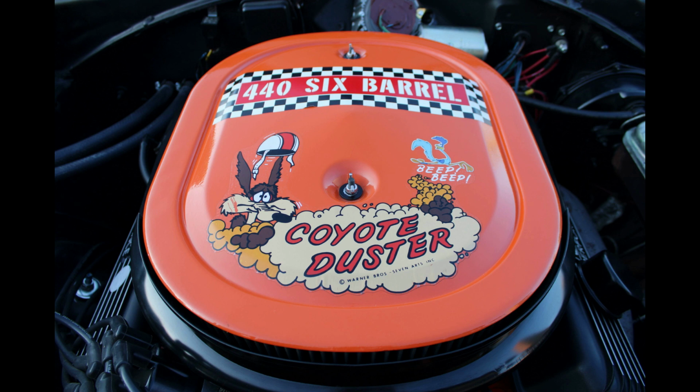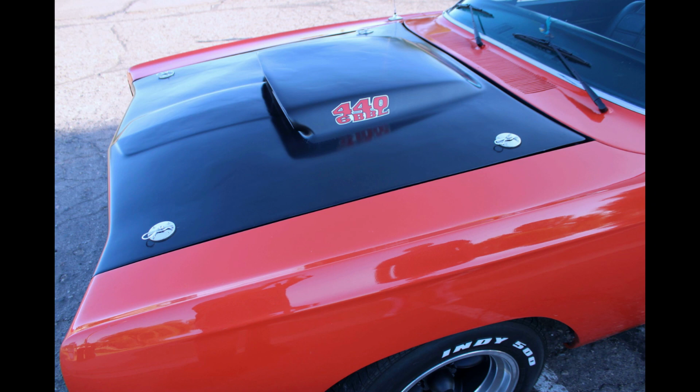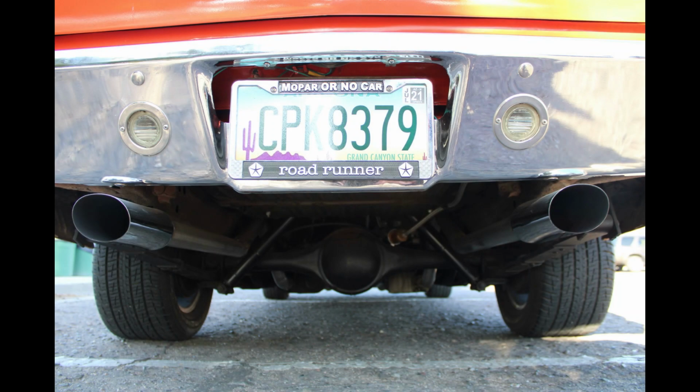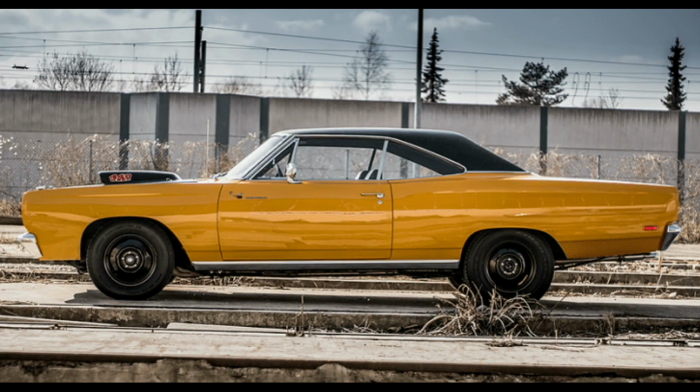Check this out. They were available as both a hardtop or coupe, and featured a lift-off fiberglass hood with a menacing scoop that read 440 six barrel on either side of it, along with the A833 4-speed or the nearly indestructible A727 TorqueFlite 3-speed automatic. Either tranny sent the power back to a Dana 60 rear axle with 4.10 gears with the Sure Grip feature. Man, what a car! In addition, fancy wheels or even hubcaps were considered by Plymouth to be unnecessary, so the A12 cars had painted steel wheels secured via chrome lug nuts.